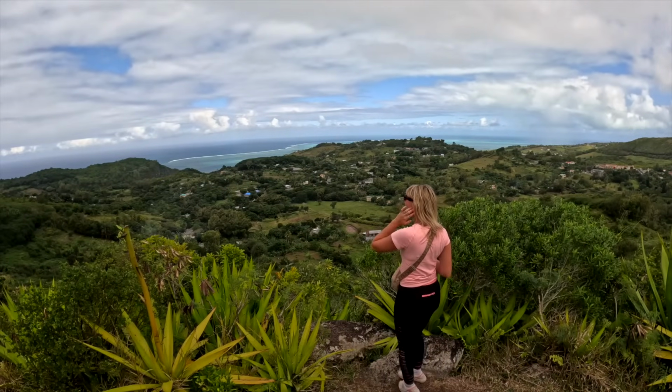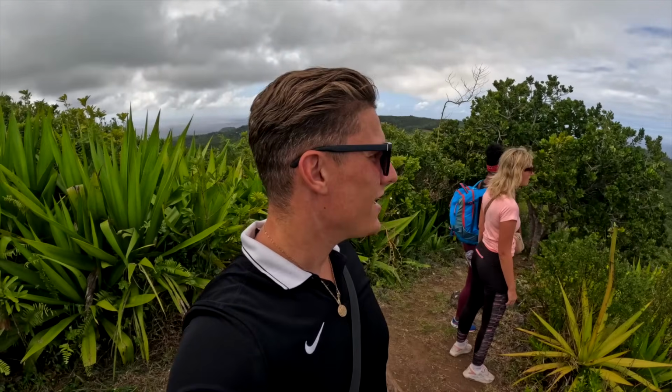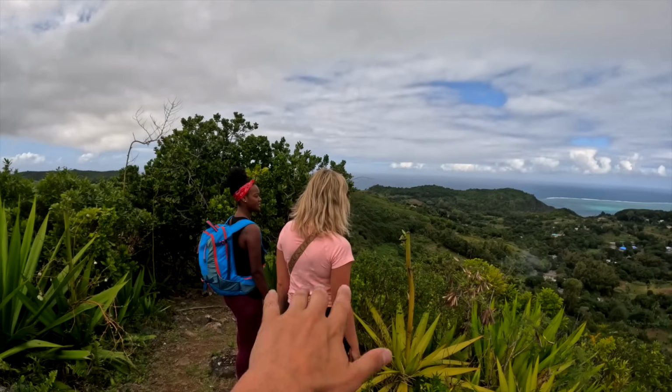I could have quite happily gone thank you and goodbye after seeing the highest point of Rodrigues in literally 2 minutes, but we are now going off track and getting involved in hiking across the lush green mountains. And the views, how good are these views, Molly?